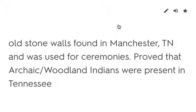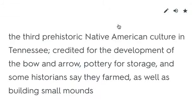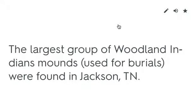Old Stone Fort were old stone walls found in Manchester. They were used for ceremonies. It proved that the archaic and woodland Indians were present in Tennessee. The woodland Indians. This is the third prehistoric Native American culture in Tennessee. They developed the bow and arrow, pottery. They were the ones that built small mounds, like Pinson mounds.